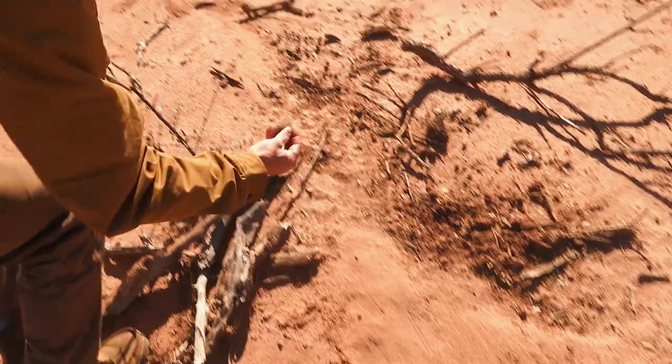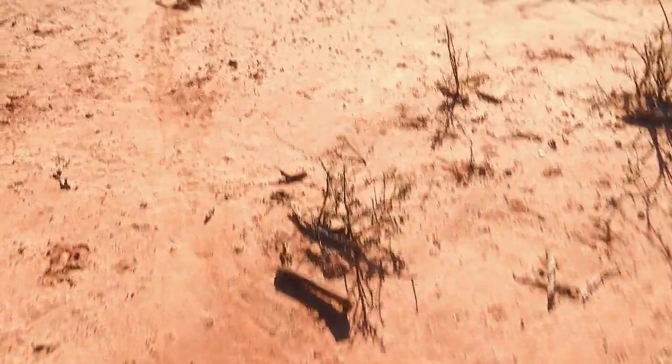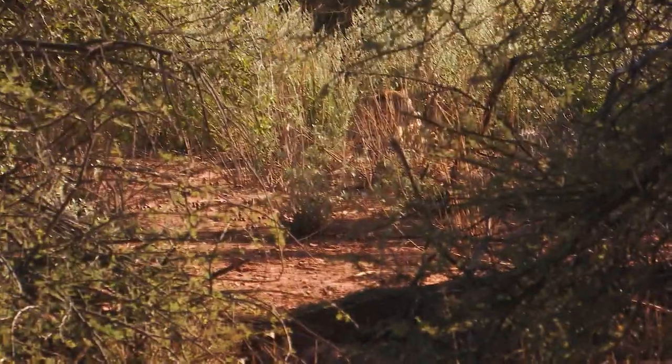There's some hair right here. You can see where it brushed up against. You can see this big heavy drag mark all through here. It's winding off into that way. Oh, right here. There it is. Right through the grass. It's crouching down.